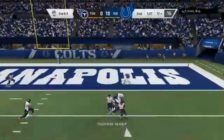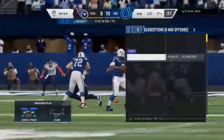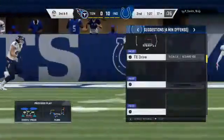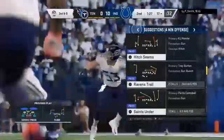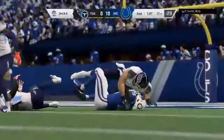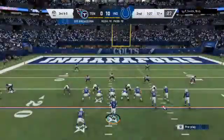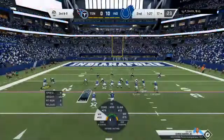On 2nd and 9, Brissett. And this one incomplete. Too much contact to hold on to that one, and it's 3rd down. Nothing doing there as the 13th play of the drive proves to be unlucky. After an incomplete pass on 2nd down, that'll leave him trying to convert on 3rd and 9.